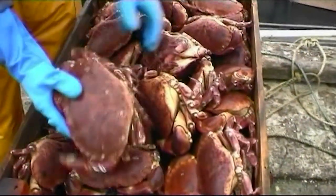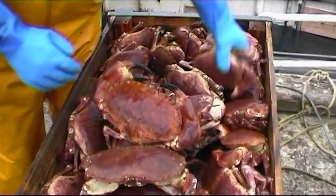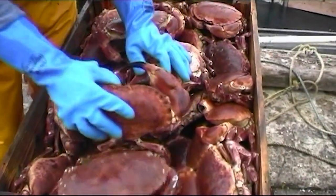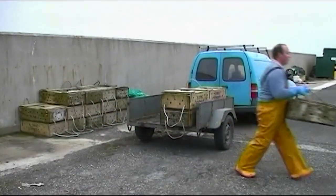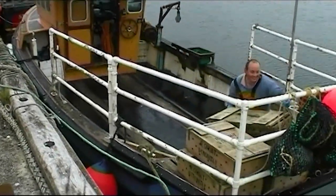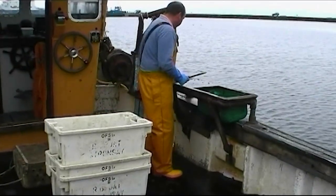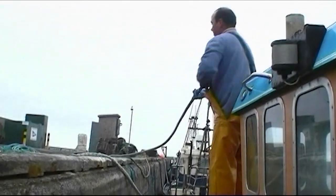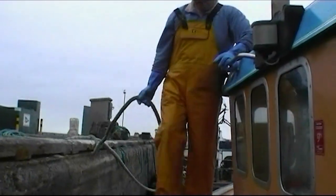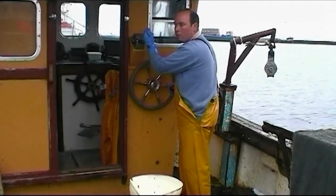And these are the partans, the edible brown crab. The empty boxes are back from Kirkwall, so it's time to load them back on board the boat. Then there's bait to chop. It's time to head out again to start another week. I love the sea and enjoy being outside and get a real buzz when I get a lobster in a creel.